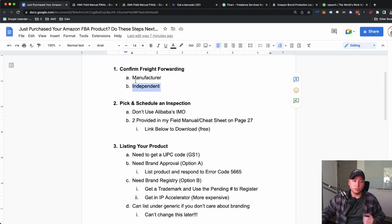There's no hiccups the last 3 or 4 years, no issues at all, and they've helped me out tremendously. So you want to find that person. So you probably already figured this out, but definitely confirm this.